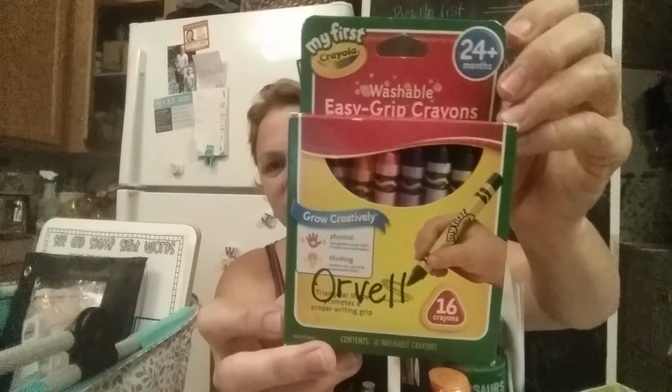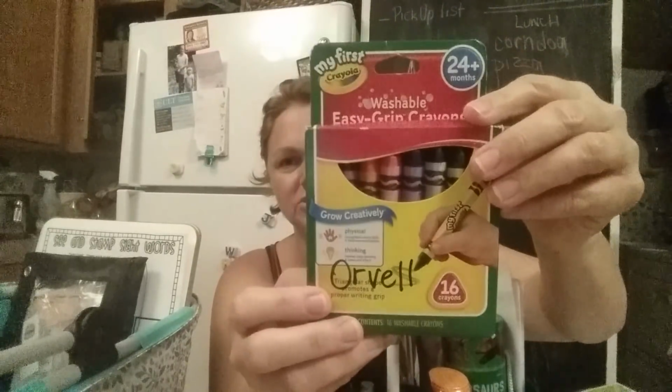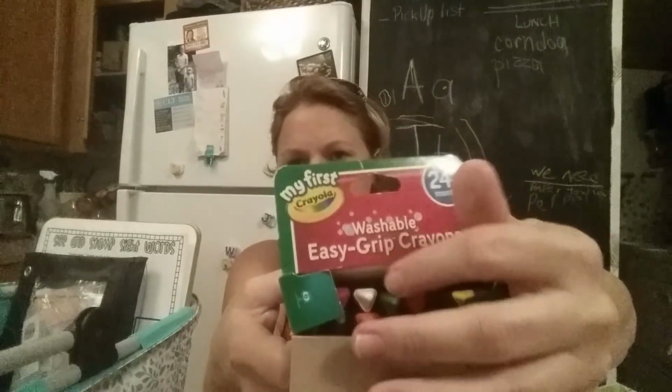I have Leona's in here. I love these crayons. These are amazing. I bought these at Oldie's for like $2. I know Walmart has them. I've seen them. They're triangle. Can you see that triangle? They're triangle shaped. This has been huge for helping him regrip.